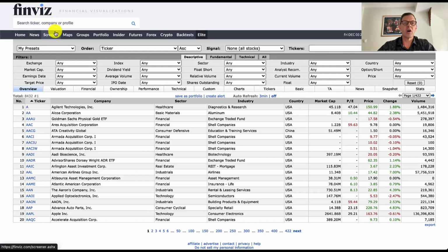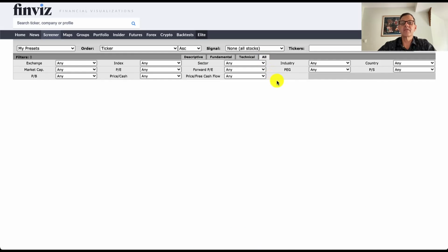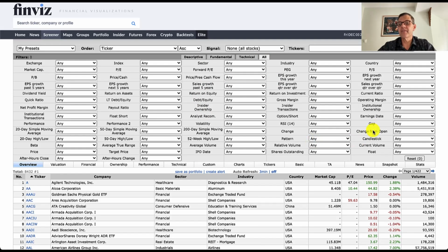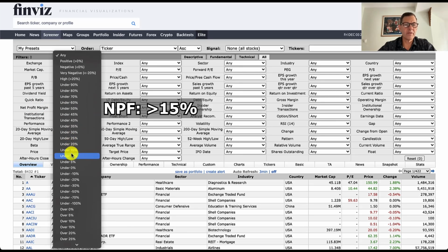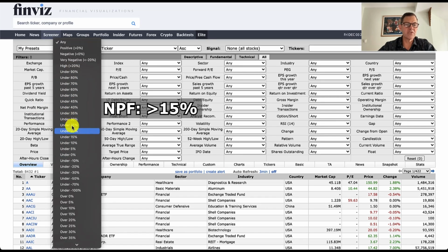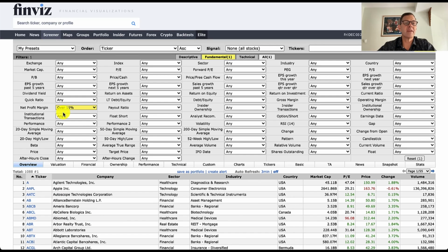Let's head over to finviz.com and I'll show you the 10 criteria to use to find winning stocks. We're now at finviz.com on the screener tab, and the first thing you want to do is change our tab at the top from descriptive over to all, and this is going to give us all of our different screening criteria, and there's over 60 of them, and I'm going to keep it really simple, and we're just going to focus on 10. In the column on the far left, we're going to come over to net profit margin, and we want this to be above 15%, and of course you can set that to anything that you like, but I'm telling you for today, let's use 15%.